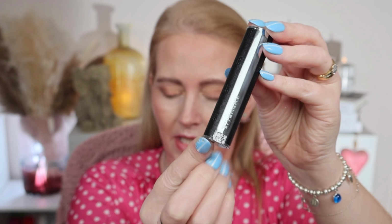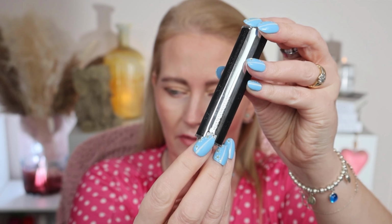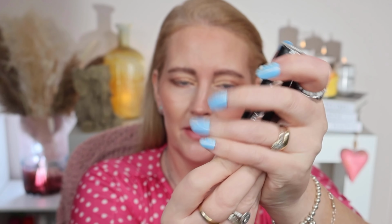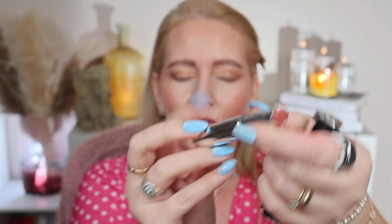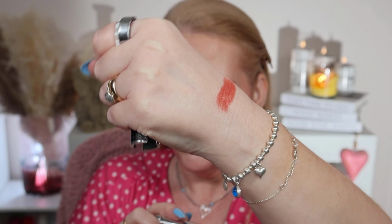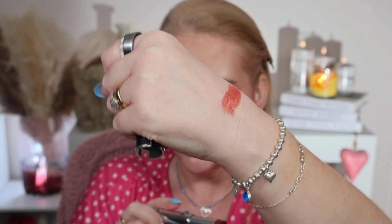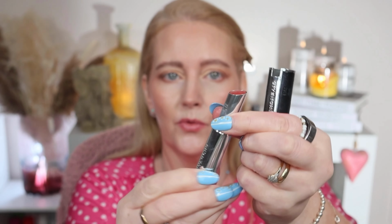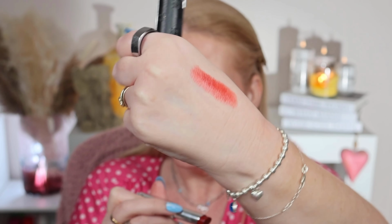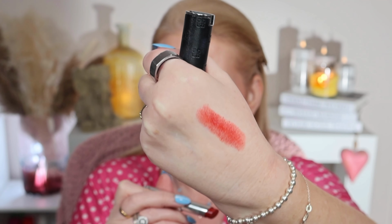I really like the formula on these. You can see the Givenchy symbol there as well. Lovely packaging. And here it is inside. So this one is shade 114. It's a lovely autumn shade. It's a very hydrating satin lipstick. I really enjoy them. And the one I'm going to try on is 341. And there that is on the back of my hand. So it's like sort of orangey red. Perfect autumn colours, aren't they?